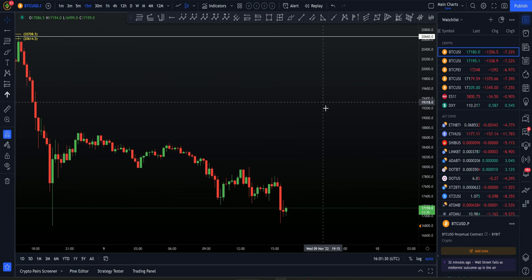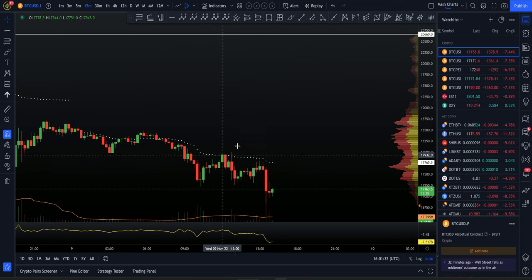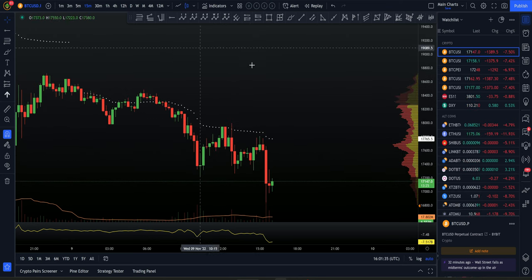What we could say is invalidation is a reclaim of VWAP, which has currently just given amazing short trades.